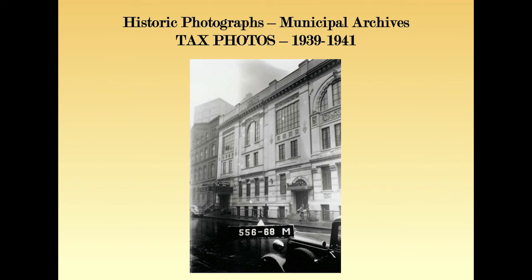Oh, I should just say one other thing about these photos. You can view these photos for free with their microfilm machines, but the quality, if you want to print them out, is not very good. You can also order them 8 by 10, I think they charge like 35 bucks, and the resolution is great, high res.